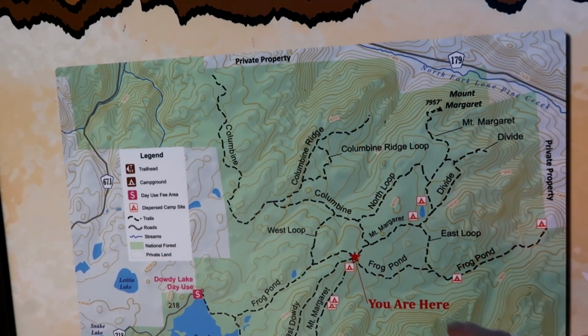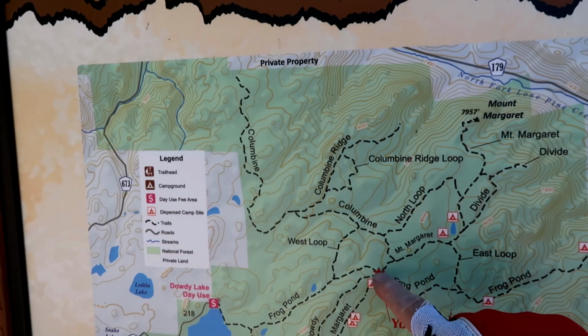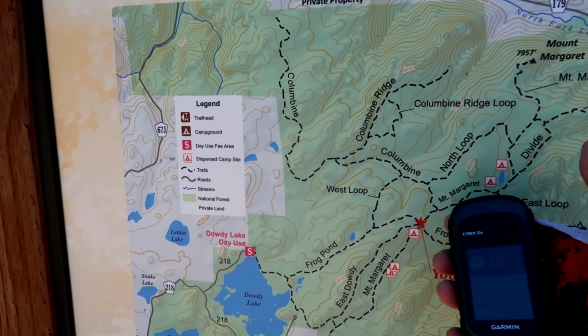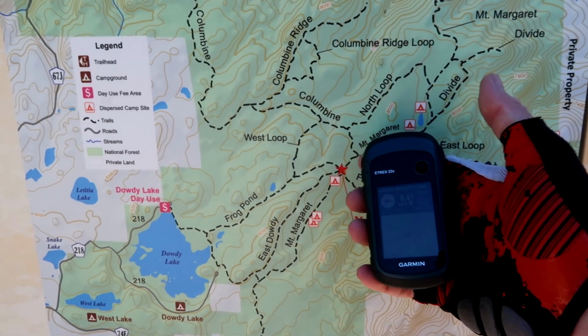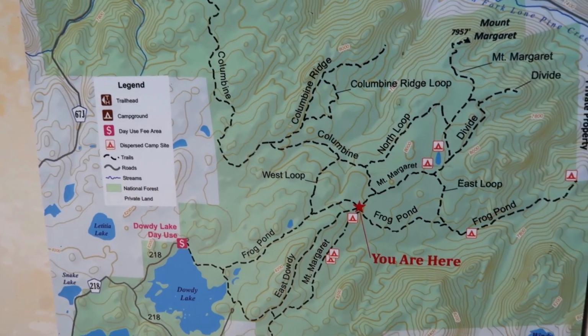Sometimes it can be trickier going down than coming up. There are many trails here going all over the place in many directions. I'm going to head back down this way now. Fortunately, the GPS I have includes maps on it. The Frog Pond Trail sounds interesting.